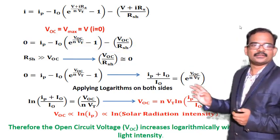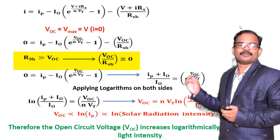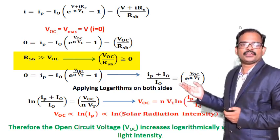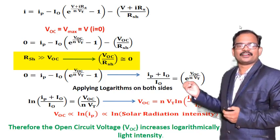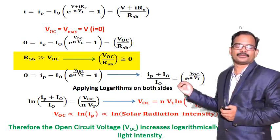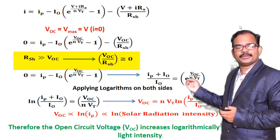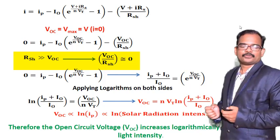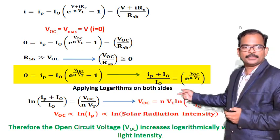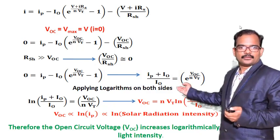And we already know that the Rsh of a solar cell will be in the range of 200 to 300. But the VOC will be in the range of 0.5 volts. Therefore, the VOC value is very, very less compared to that of the Rsh value. The VOC will be in the range of 0.5 volts, but the Rsh will be in the range of 200 to 300 ohms. And thereby, VOC by Rsh will be approximated to 0. So, by taking this assumption, let's move forward. That is, 0 equal to Ip minus I naught into e power VOC by NVT minus 1 minus 0. Right.